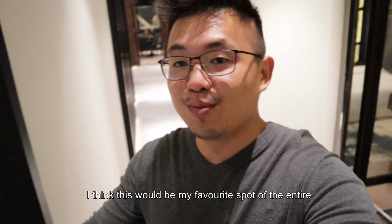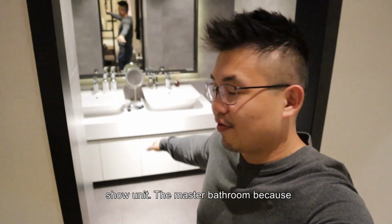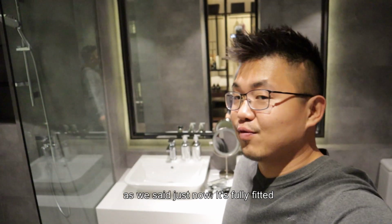Okay, I think this would be my favorite spot of the entire show unit, the master bathroom, because as we said just now, right, it's fully fitted.